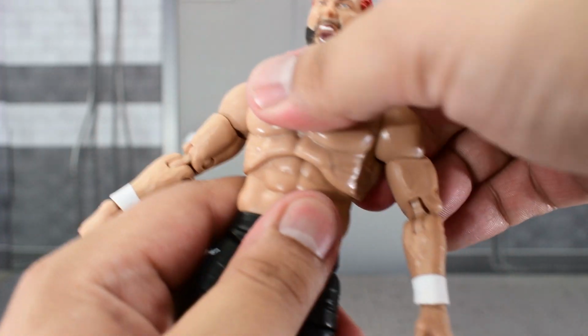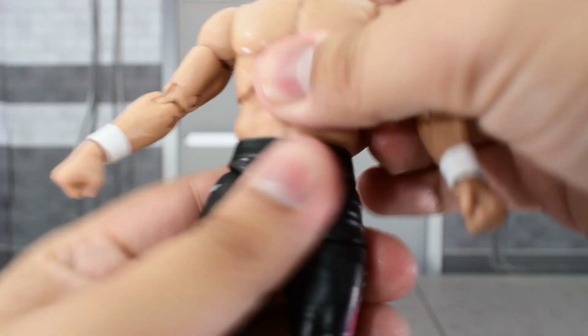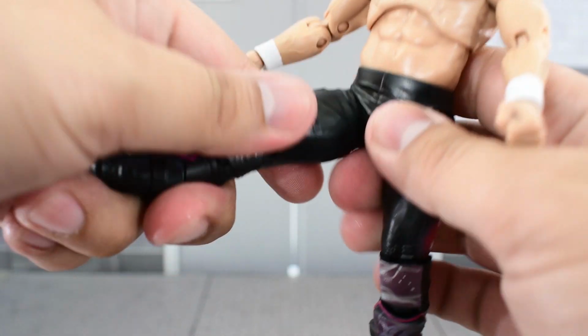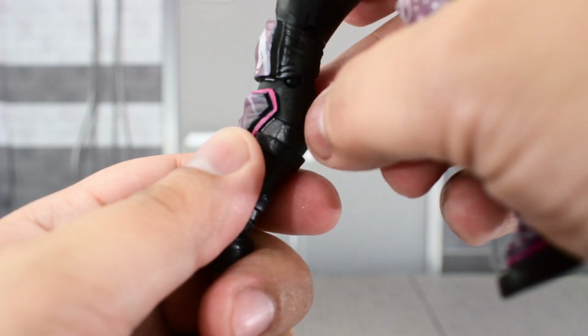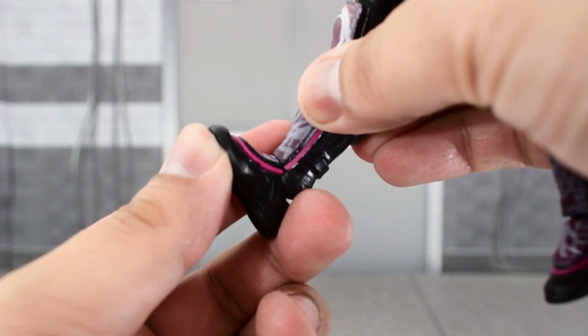Not much of a twist at the waist. Little bit of a twist at the diaphragm, so probably just need to loosen that up a little bit. Legs go that far out, they go that high up. A thigh cut, double jointed knees. There is rotation here at the top of the boot, although it doesn't rotate a whole lot on mine. Ankle goes slightly up, that far down, and some excellent ankle pivot.